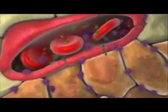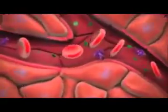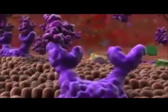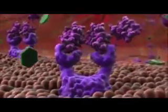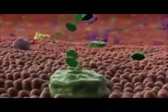Insulin enters the bloodstream and is transported to cells all over the body. Let's see what happens in the liver. Insulin binds to receptors on liver cells. This causes the cells to take in more glucose.